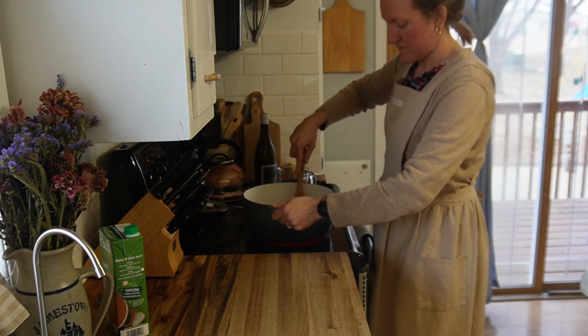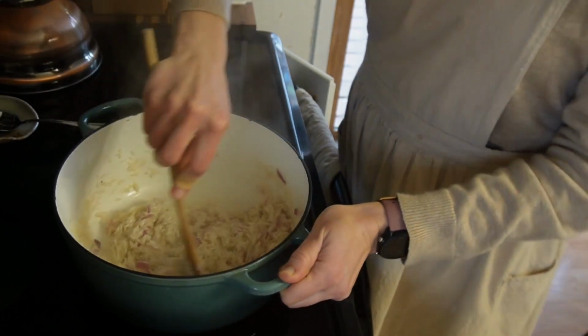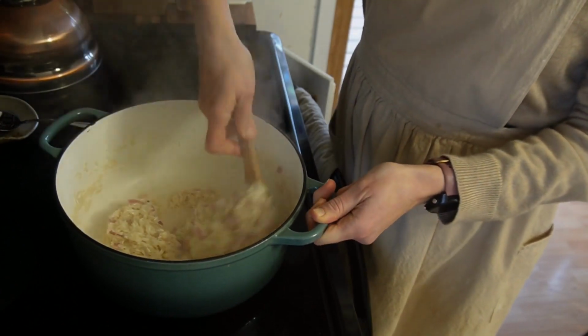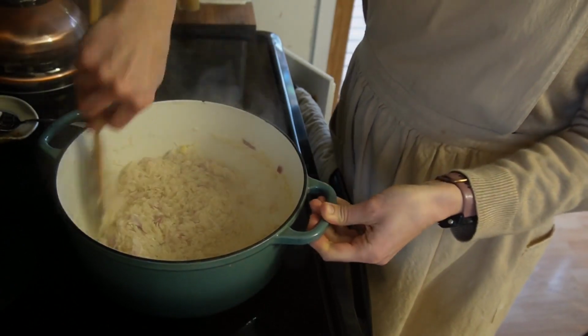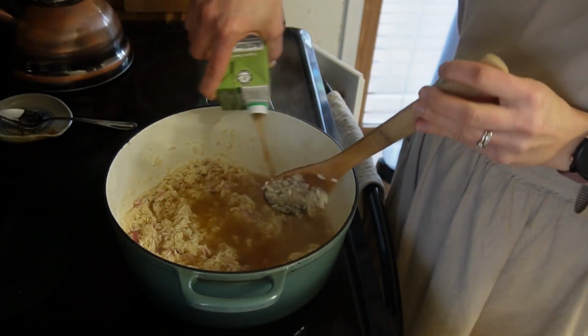But again, I've made risotto before, but this one was a little bit different as I used a different rice. But you only get better at things if you do things that you've never done before. So just growing and learning in these skills by practicing things you haven't done.